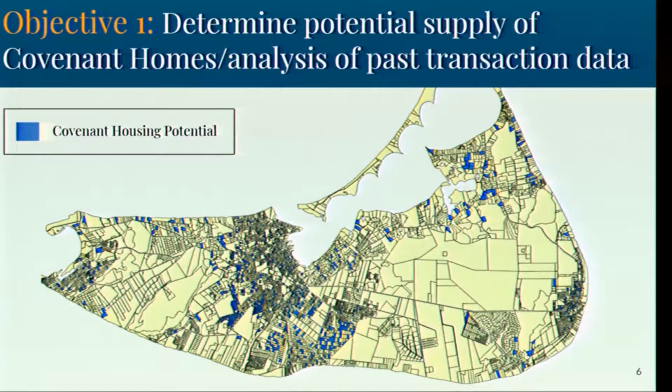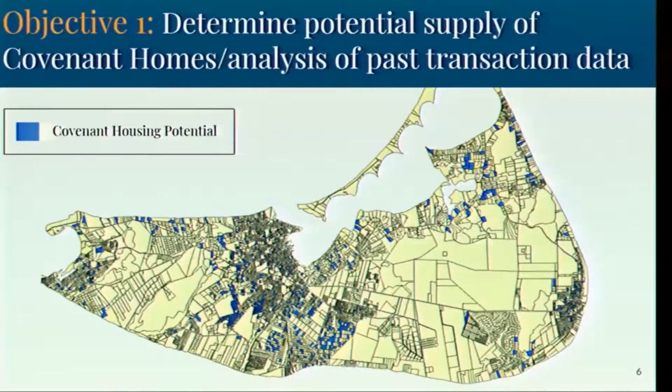So for our first objective, we determined potential supply of Covenant homes and analyzed past transaction data. In terms of potential supply, out of the thousands of properties on the island, we worked with the TMO IQP group who just presented and Bernadette Meyer to find that there are around 400 properties on the island that have Covenant housing potential. These properties are shown in blue on the map, and Covenant housing potential means that the property either has multiple dwellings, such as a guest house or a cottage, or there's enough land on the property to be split according to the zoning regulations.